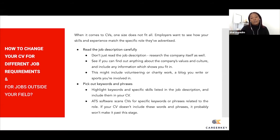And then also including your volunteer work, any charity work, a blog that you write, a YouTube channel that you started, an Instagram page that you started on photography, for example, or sports that you were involved in, because that also humanizes the applicant. I mean, we definitely want a space where, when we are hiring for the next person or for the next role, we don't want robots to join the team. We want people that also show their human side. They also show what they actually enjoy doing and how, again, that speaks to our company culture.